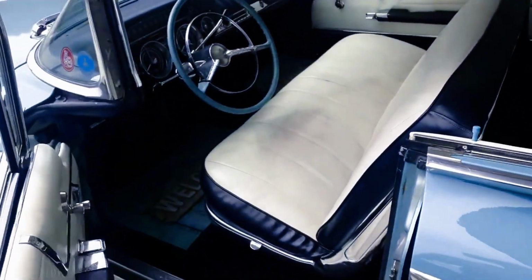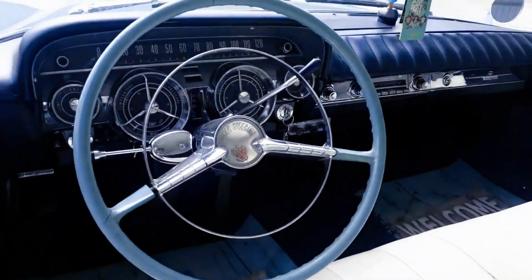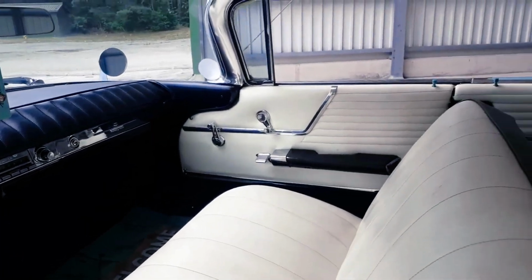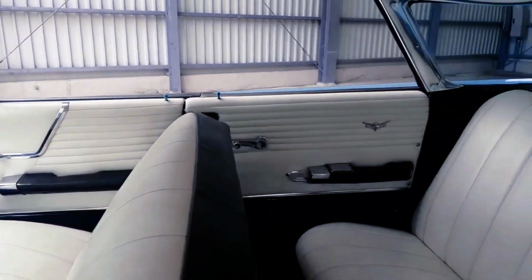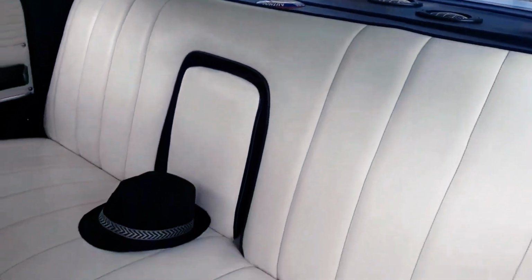At the heart of the Invicta was the 401 cubic inch nailhead V8, which produced an impressive 325 horsepower and 445 pound-feet of torque. Buick paired this engine with its Dynaflow automatic transmission, which was smooth but lacked the responsiveness needed for spirited driving.